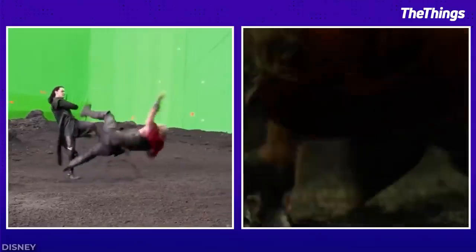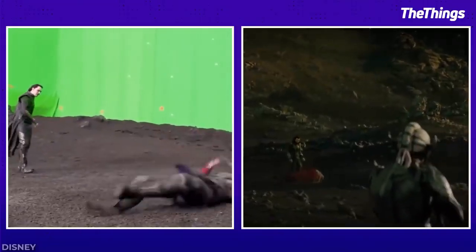In this shot, Loki literally kicks Thor while he's down, sending him rolling. On set, it was Hiddleston delivering a kick that didn't connect, and Hemsworth was pulled away using wires.